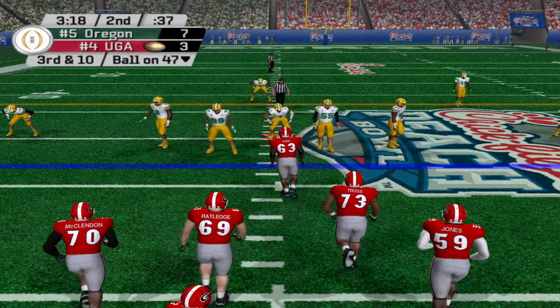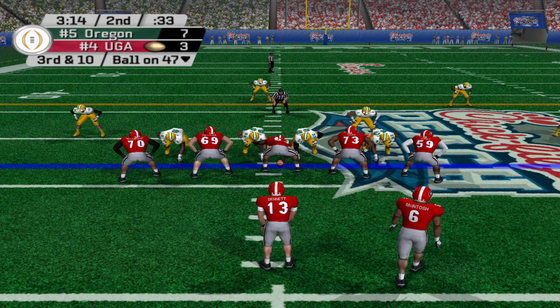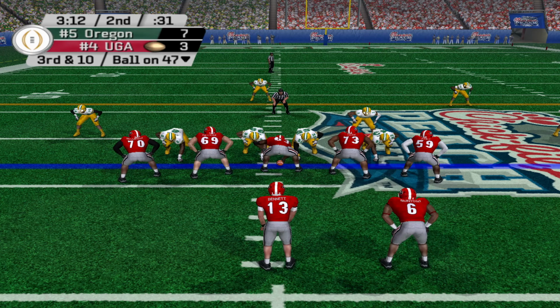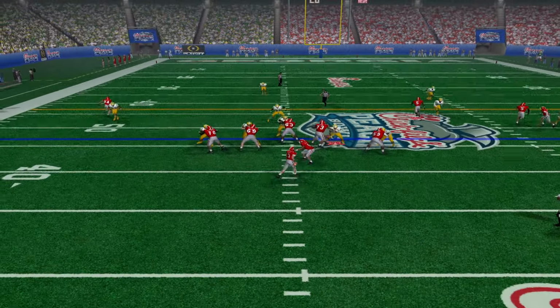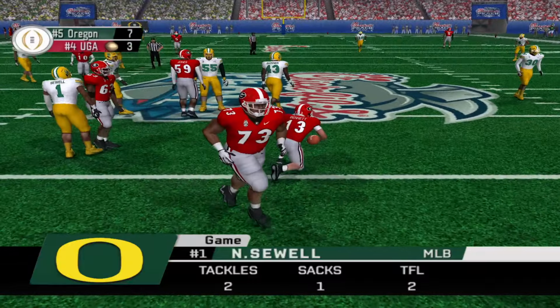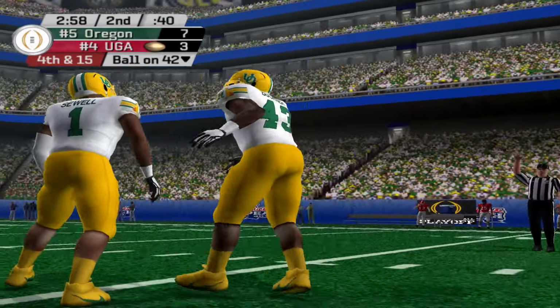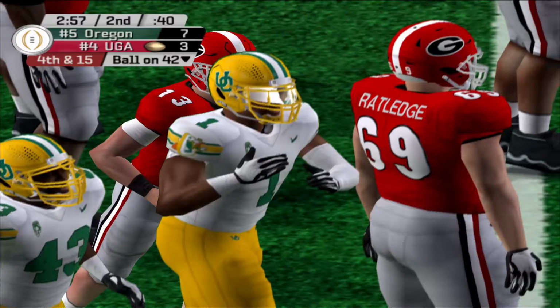It's third down and 10. Ball on the 47. Bennett lines up in the shotgun. Pass. Sewell comes away with a sack. I think the offensive line missed a block there. Somebody did. It was like a jailbreak up front, and the linebacker will get the credit for the sack.